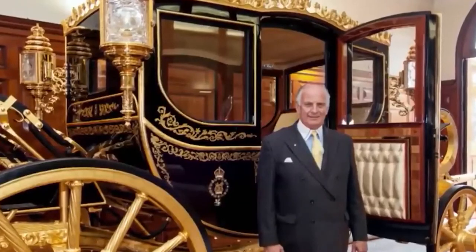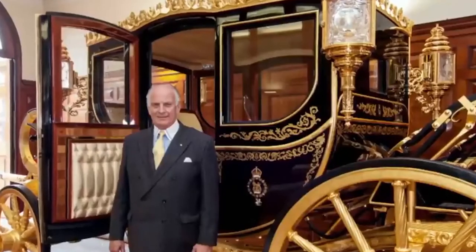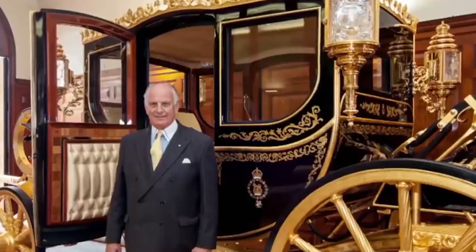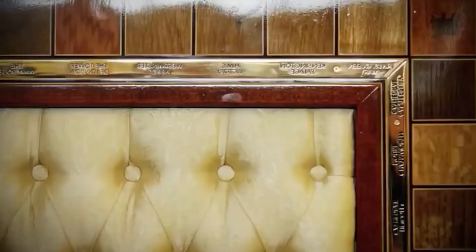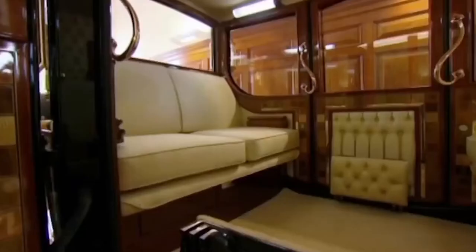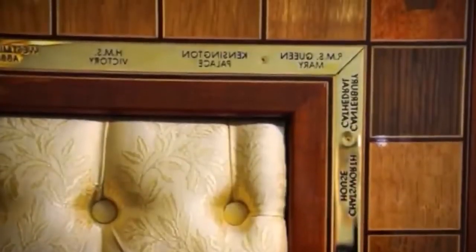Frecklington wanted the coach to be history personified and packed with historic artifacts. You can see immediately when you look inside the coach that something special is going on. It's got this incredible patchwork of different small wooden panels. There's a piece of Canterbury Cathedral, there's a piece of Carnarvon Castle, there's something from 10 Downing Street, you've got something from Henry VIII's flagship, the Mary Rose, there's even something from the apple tree that Isaac Newton sat under.